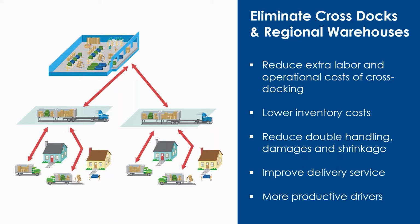The use of our warehouse on wheels system versus cross docks is going to reduce the extra labor and operational costs of having that cross dock, from unloading the 53-foot trailer and reloading the 26-foot delivery truck. You're also going to lower your inventory costs because all your inventory is going to be kept in one centralized distribution center versus multiple warehouses. Because you're going to be reducing and eliminating 2 product touches, the amount of product damage and shrinkage that you have within your final mile operation is going to decrease, which ultimately is going to improve your delivery service and offer you more productive delivery drivers.